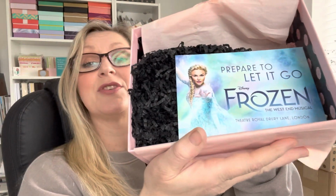So it comes like this with the tissue paper and the ribbon. And at least it is tied in a bow this month. There have been a few suspect months. Get this sticker done. Let's have a look. I'll show you first. Oh, we can't really see much, can we there? So prepare to let it go.